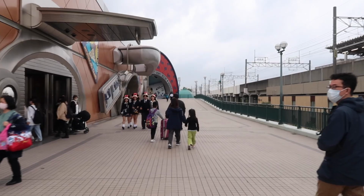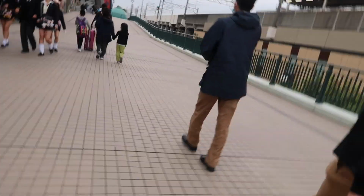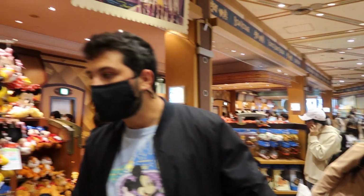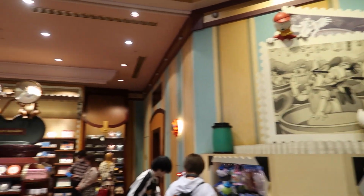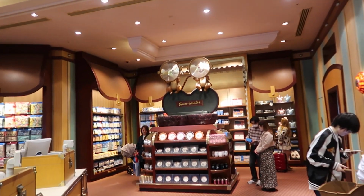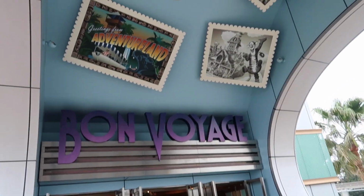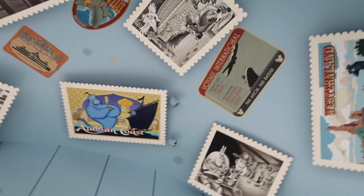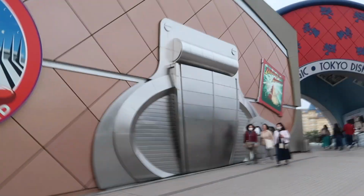They even have a little Mickey passport down there. I'll show you in a second. Inside the Disneyland station, there is none other than a Disney store. I think we have officially been into every possible Tokyo Disney store. Oh my gosh, yeah, you're right. Stands for Buena Vista.